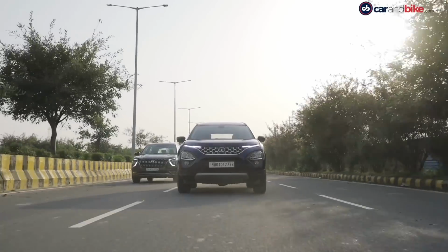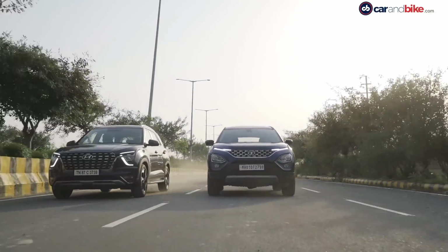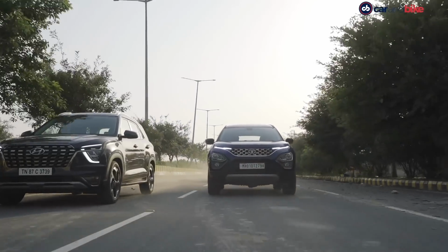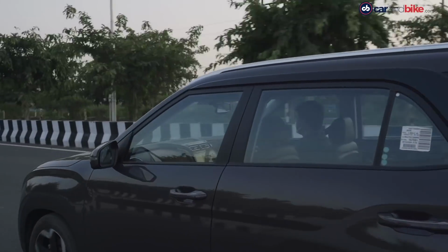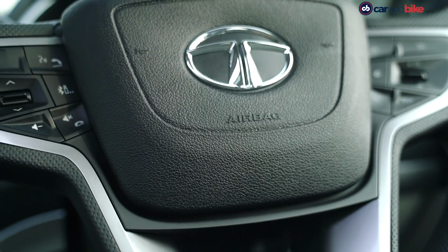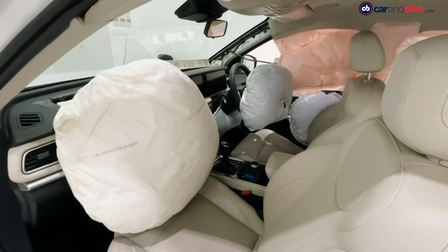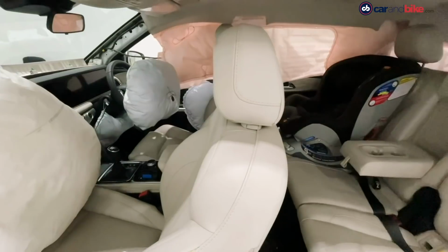Now the Safari and the Alcazar are yet to be tested for safety, but all three SUVs get more than requisite safety features like ABS with EBD, electronic stability program and traction control, and also front, side and curtain airbags. The Mahindra scores slightly higher as its curtain airbags extend to the third row as well.